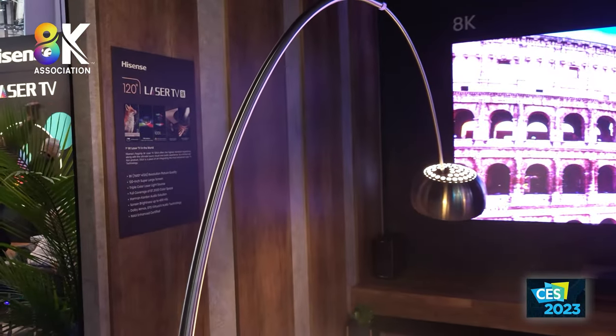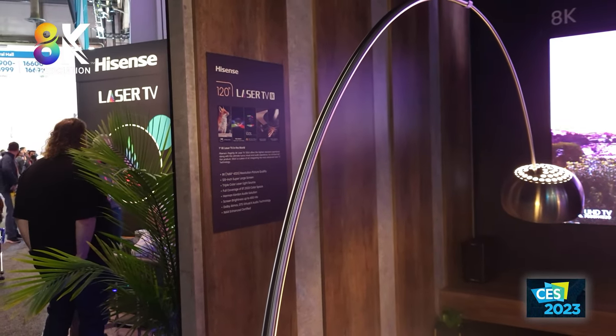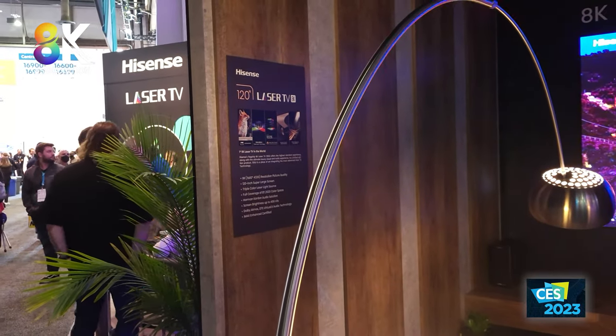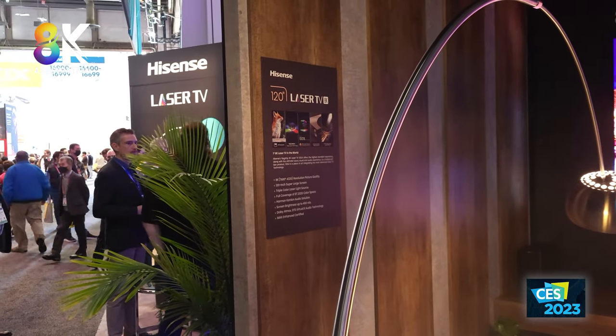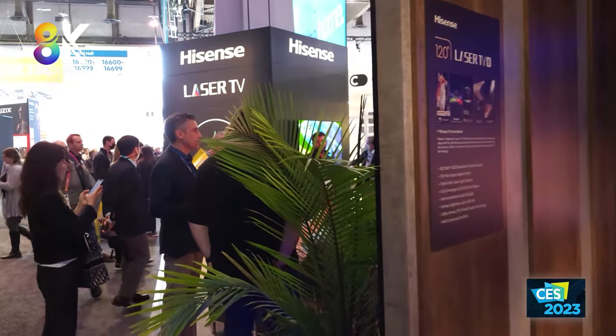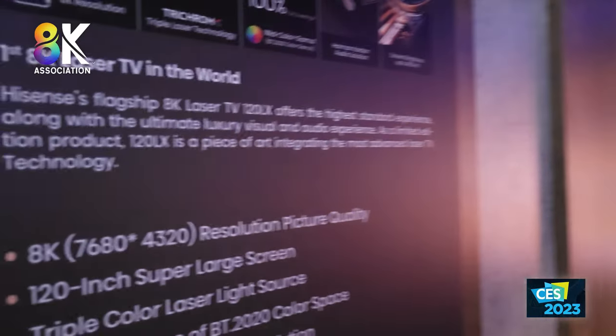What I'm told is mass production will be in China in May, and they're not yet sure if this will come to the U.S. as a product. Part of the challenge for Hisense is that a product like this needs to be sold in the custom install channel, and I think they don't have a strong presence in that custom install channel right now.